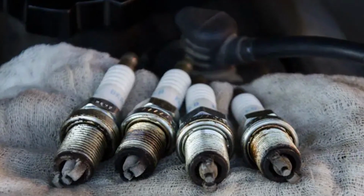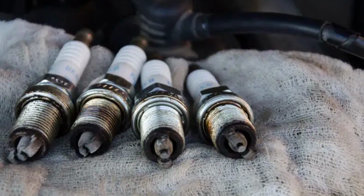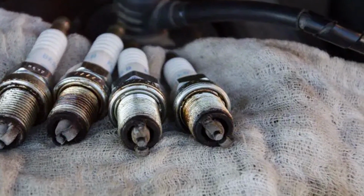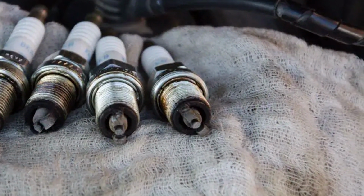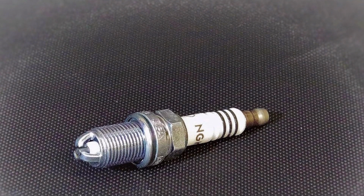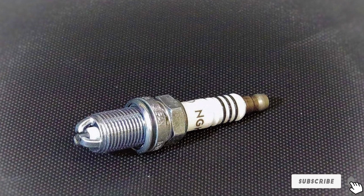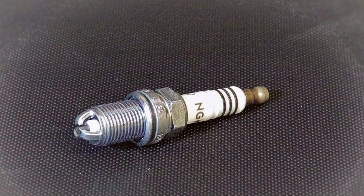Available at a competitive price point, NGK spark plugs offer unbeatable quality and performance without breaking the bank. Upgrade your marine or motorcycle engine with NGK spark plugs and experience improved throttle response, fuel efficiency, and overall engine performance, ensuring countless hours of worry-free riding or boating enjoyment.